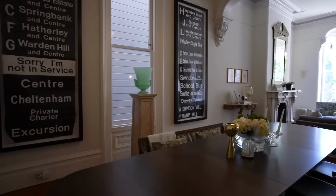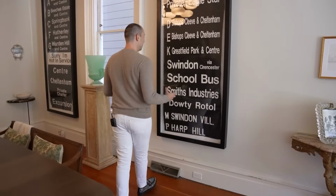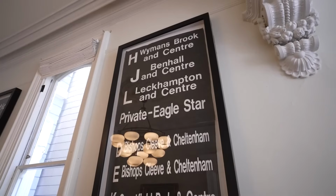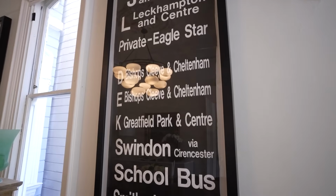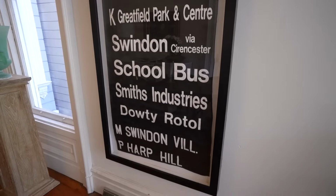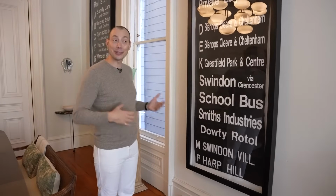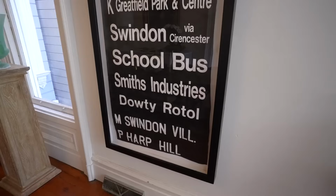If you come over here, you'll see these beautiful pictures. Would love guesses on what those are, but I'll tell you. These are actually bus signs from the UK. So if you remember back in the day, I do sadly, when bus conductors would have to manually turn to the destination, this is what those are. So you can see Swindon, anyone from Swindon, whoop whoop, Bishop's Cleeve and Cheltenham. I think it's really cool to have these elements. They connect me back to my home, and all the journeys that these would have been through.